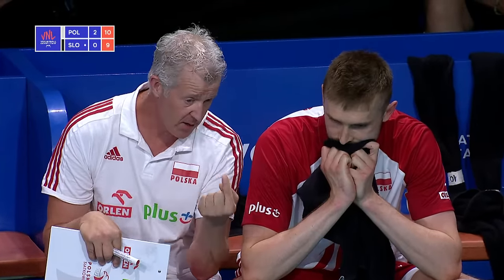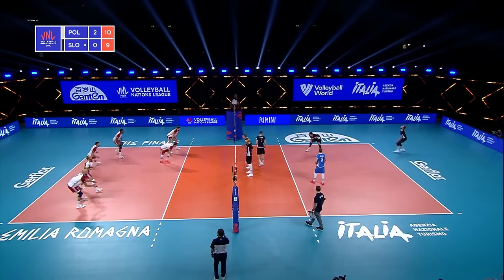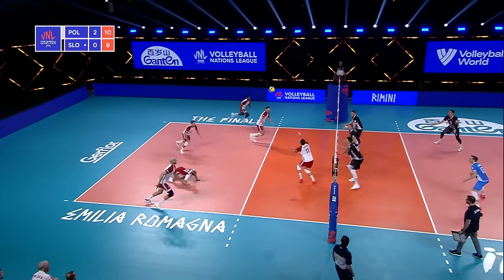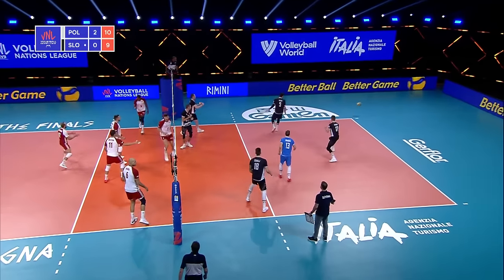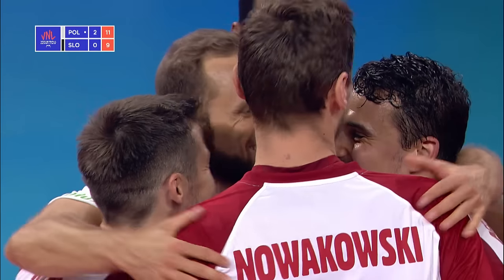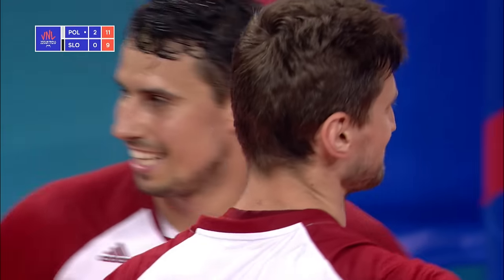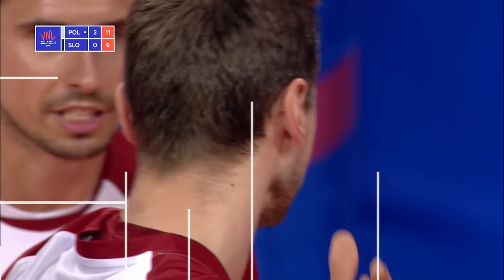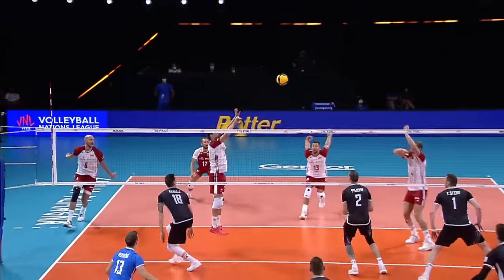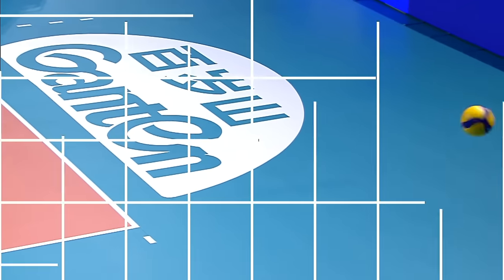Now, this is a rotation that Poland struggled on in serve receive. They won't struggle with that. First time side out, Nowakowski. What a good pass by Zatorski. A fantastic pass. Usually whoever's serving on the Slovenian side, they try to go right to that 5-6 position, try to get Leon passing the ball. This time right to the libero.